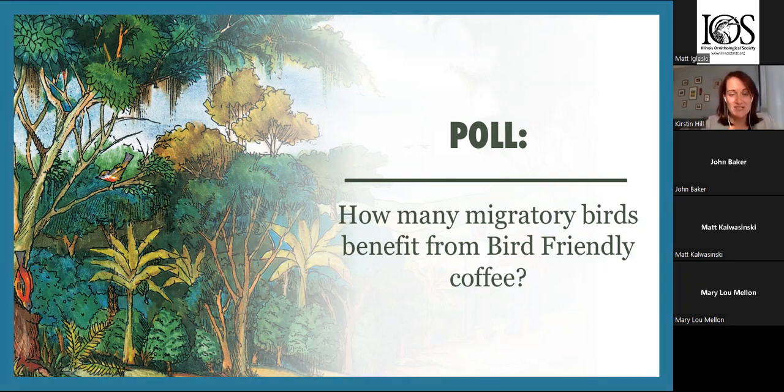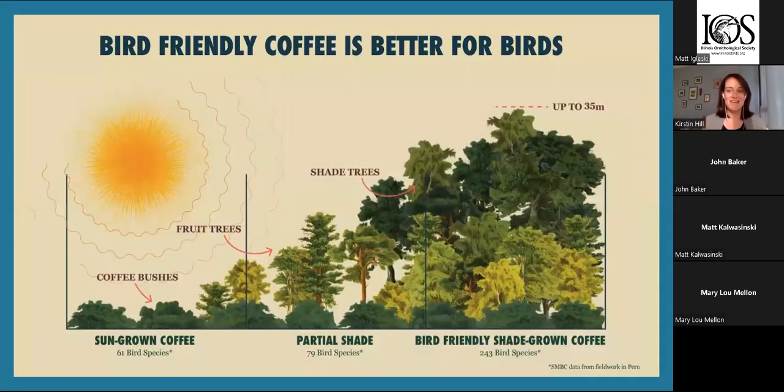So when we actually take a look at the science behind bird-friendly coffee, the result is 1 in 10 bird species globally utilizes habitat on or near bird-friendly coffee farms. So bird-friendly farms can support about 243 different bird species. And this is based on field data that was collected in Peru, compared to partial shade, which is only about 79 bird species, and sun-grown coffee, which is 61 bird species. So it's over 4 times more birds than sun-grown monocultures when we think about who is protected by maintaining this habitat. But it's not just birds that are benefiting from bird-friendly coffee farms.